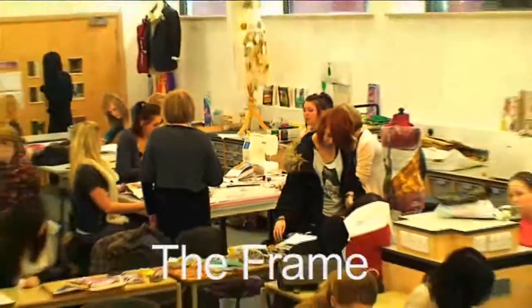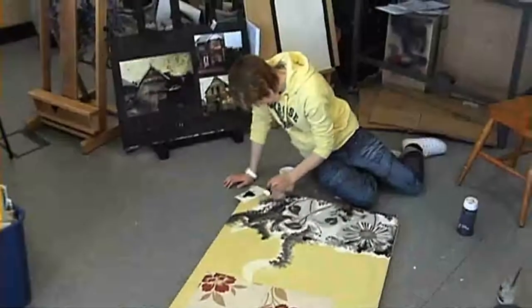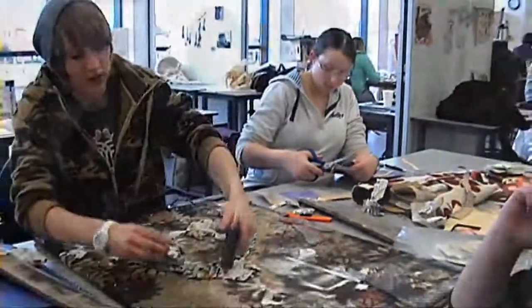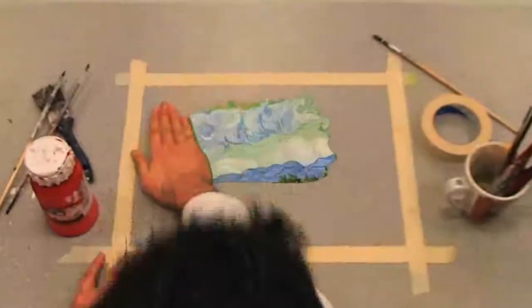This is The Frame, our brand new open plan working area for art and design. Our art courses provide you with a diverse range of skills and techniques, as well as allowing you the resources and space to develop your creativity. And for those who like to get their hands dirty, our art combined course offers the opportunity to work in 3D and sculpture, or create your own installation work. So, if art is in your fingertips, this is the place to bring it out.